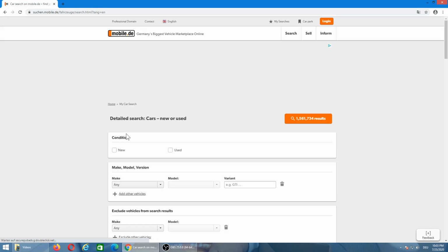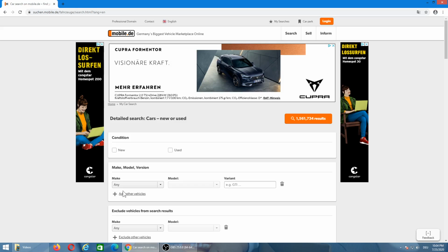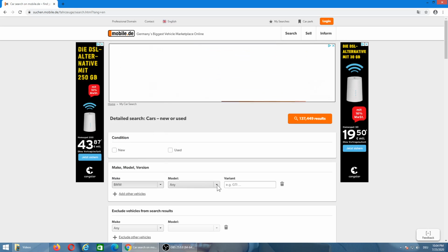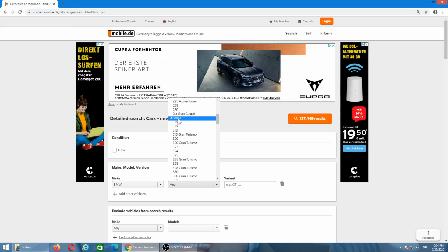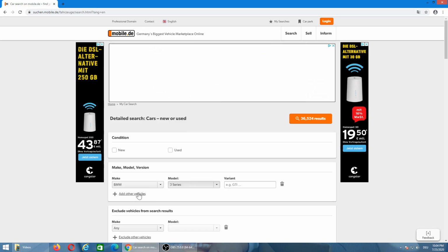In the car search, always you have the option of three cars to search at the same time. I will say the first car I want to search for is BMW. The model, you can specify the car. That means you can say 316, 318, 320, or you can press the 3 series. It will give you all the engines of this car.